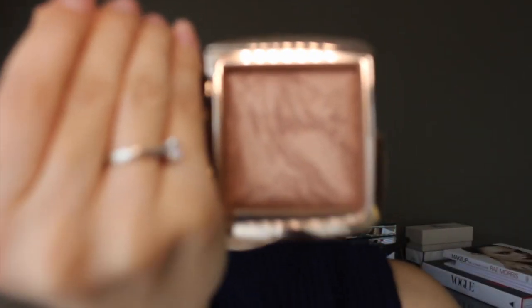This bronzer is everything for me. I have been using this like crazy. I've probably been using it nearly every day since it launched, I think about 2 or 3 weeks ago now here in Australia. Even though it's got a slight bit of radiance and glitter to it, it doesn't look muddy on the skin, so you can always just use it over your contour.